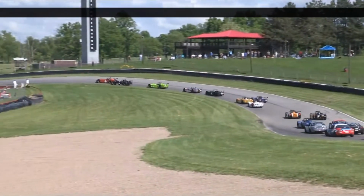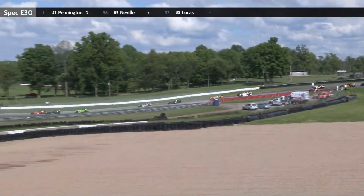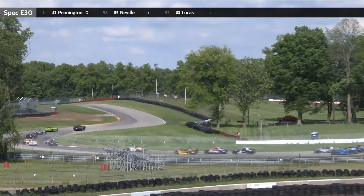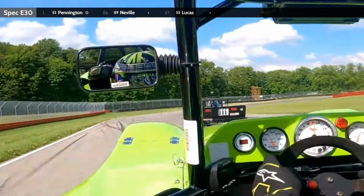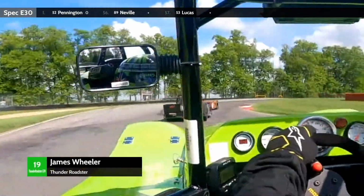Well, Derek Moorhead shoots out to the lead. That's John Eiler in second, putting some pressure on. Ooh, that's a lot of cars. A lot of action there. We're on board with James Wheeler here. This is an awesome view.